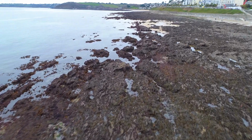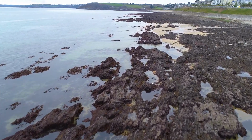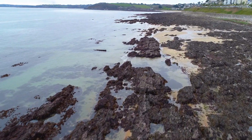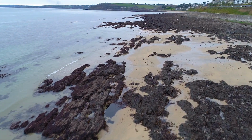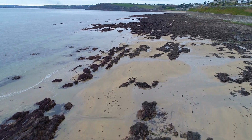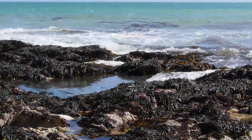The intertidal zone, one of the harshest environments on the planet, with a constant change in tide. Temperatures go from feeling like the Arctic to being scorched like a desert. At high tide, the ocean batters the landscape with immense force.